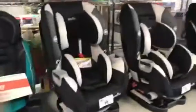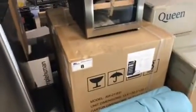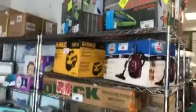Look at all these car seats. Top end car seats there. Evenflo, Maxi-Cosi. More of them down below. Got these great wine coolers, NewAir, top quality. Inflatable kayaks, assorted household items. Got some teak furniture there for you. And there you go, another quick pan.